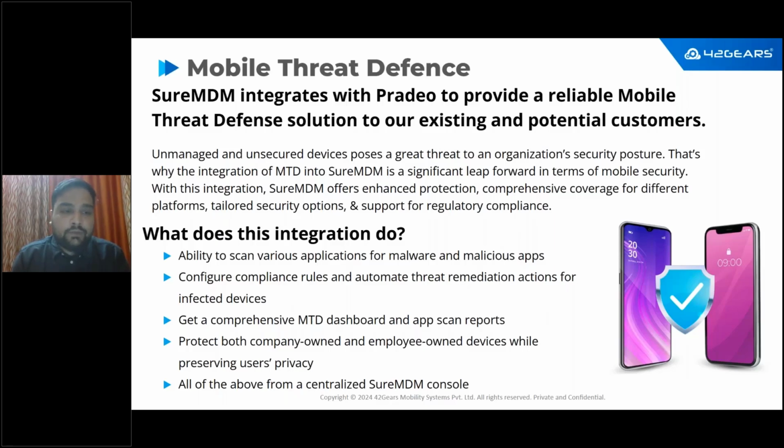So we are giving you the ability to scan various applications for malware and malicious applications. You as an IT admin will also have the rights to configure compliance rules and automate the threat remediation actions for infected devices. Threat remediation actions means that you can either skip the threat or you can delete the threat at that moment of time. You can get a comprehensive MTD dashboard and app scan report as well for all your future business needs.